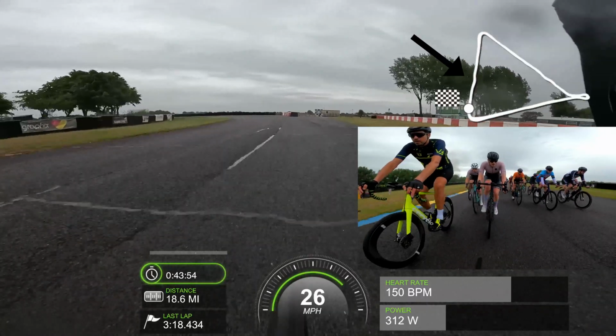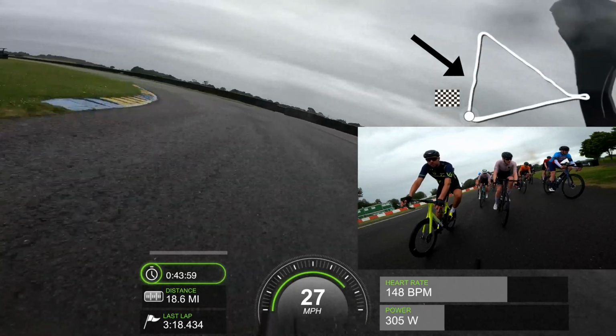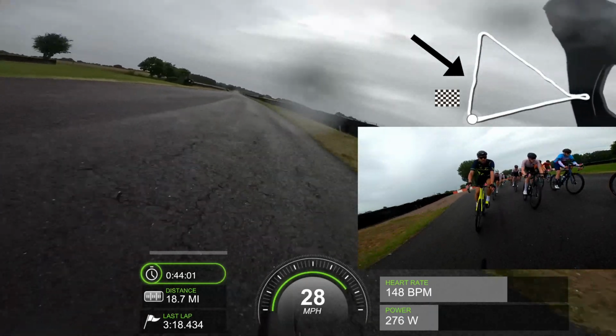So I pressed on here to 300 watts. I think I was just trying to get my speed up before the corner, just to carry a bit more speed through the corner so that I don't get swamped on the way out of the corner.